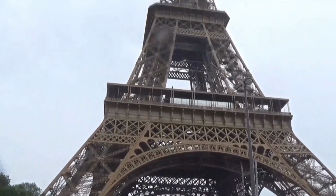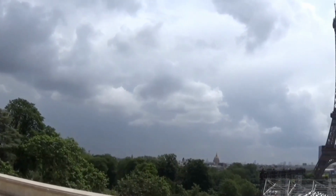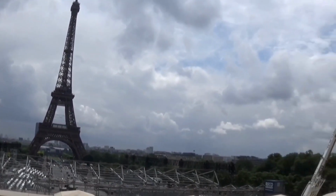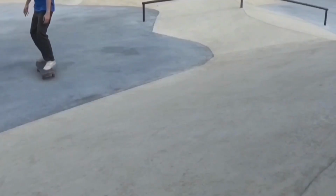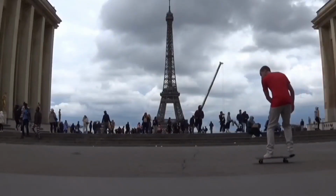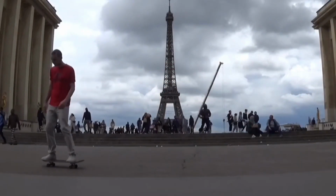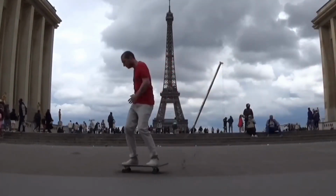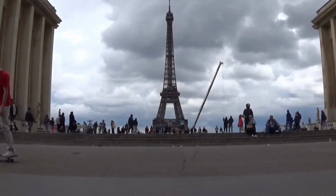The one thing every skater has to do when in Paris is get a trick in front of the Eiffel Tower. What trick though? Well, that wasn't a hard choice really, was it? It just had to be a kickflip. I headed to Trocadero Square and got to work. I started out with some 180s to warm up, and then I moved straight on to the kickflip.